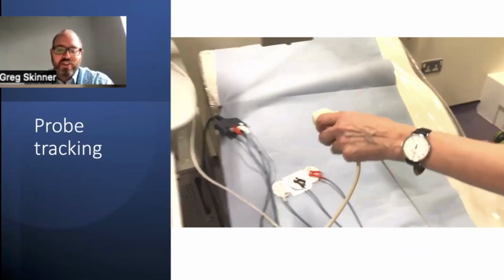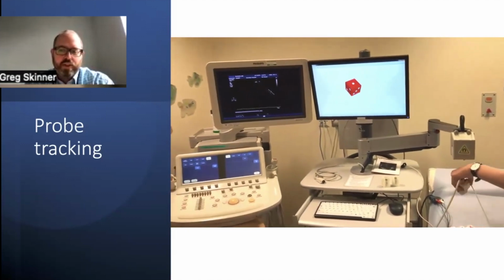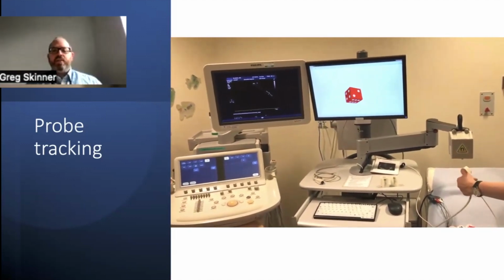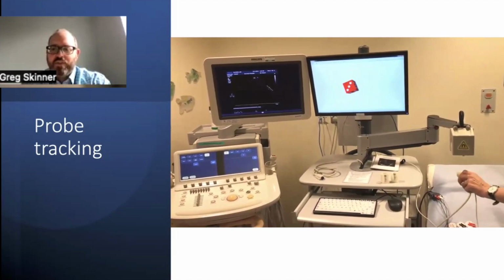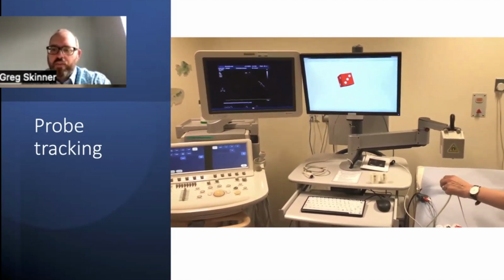But this is just a video. This is using the first generation system, so it's moved on a little bit here. But it's just to show you the principle, really, that you have a tracker on the probe, and you see that dice there. You can see that the probe is tracked in multiple planes, so in rotation axes and in absolute position. And that's what the software is using to determine, when you've taken one picture, for example, your 4-chamber view, it's in this position, then you do a parasternal view, it's in this position. And because you've co-registered those in the same 3D space, it's able to put those pictures together and create the volume.